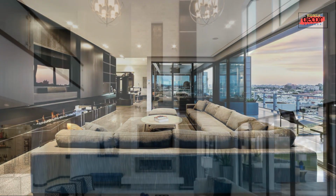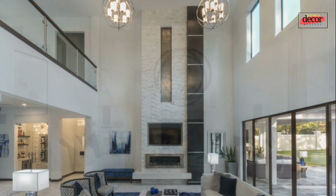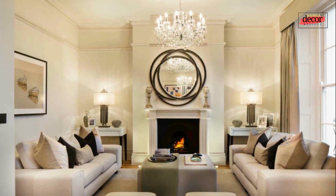That is enough for the basics. After this, we will provide you a gallery of decorative modern family room decor ideas for your inspiration.